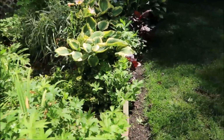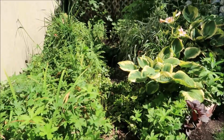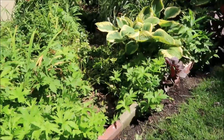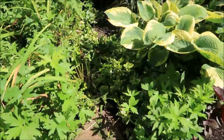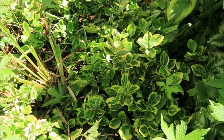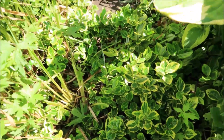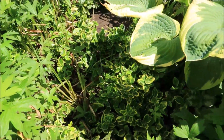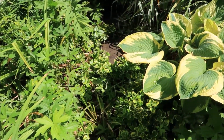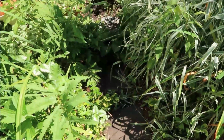Alright, so I created this little pathway so I can get back there. And I've used the euonymus. This is a type of euonymus as a ground cover. And I put some stepping stones in. So now I'm able to step in here and do work in here.